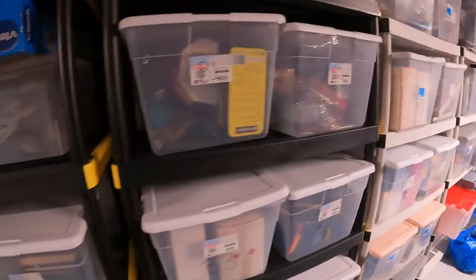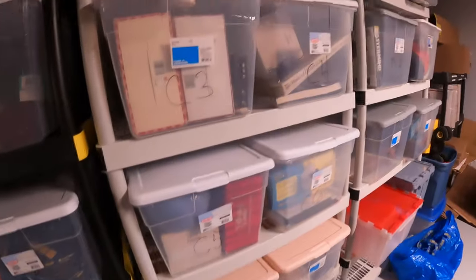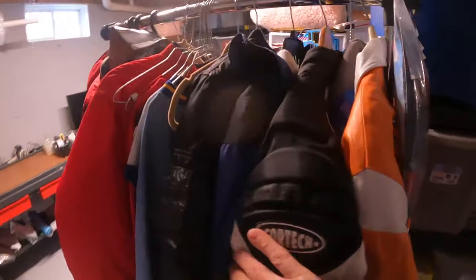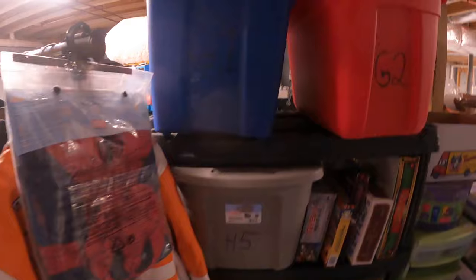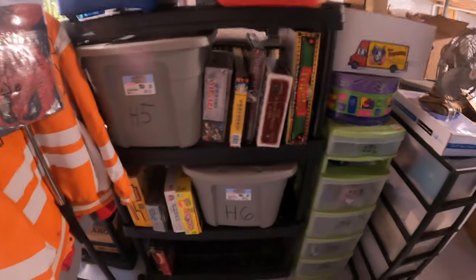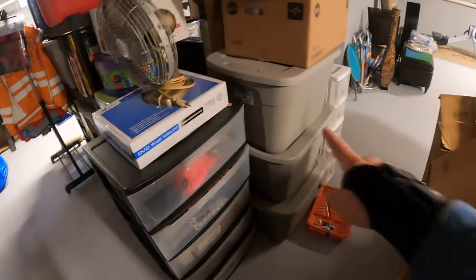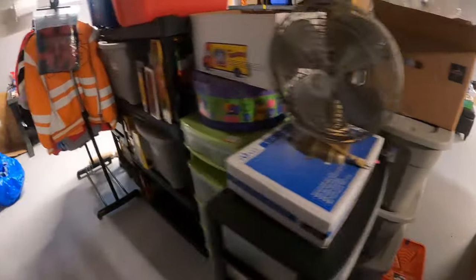So we got the A's, we got the B's, we got the C's, we got the D's. Then I also have all clothes that I am selling hanging up here. And I also have bins here that don't fit on the shelves, and some loose stuff too. And I got the small drawers that are labeled. Still have to go through those bins and take the stuff out of that and that box.